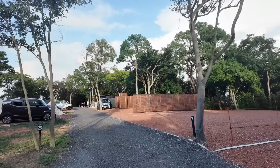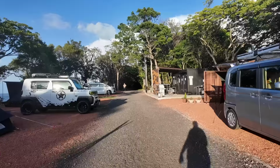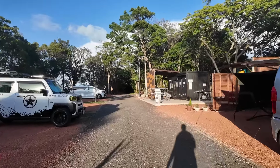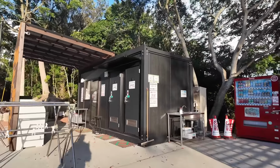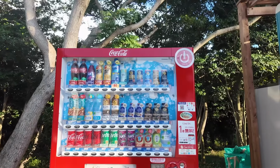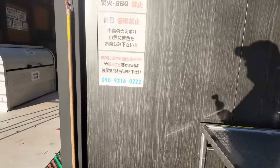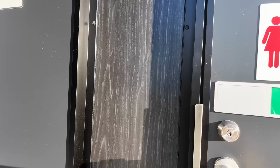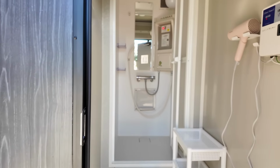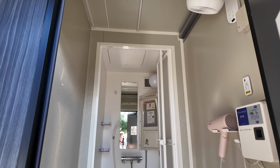So as I said, on the right hand side you can see no one's really camping there, and then on the ocean side there are a few people camping. There's also this camp kitchen area, complete with jidō hanbaiki, or vending machine, so you can get any juices or drinks or coffees. And all of the rubbish bins are here for your rubbish, and there's even a shower with hairdryer and fan, and that's coin operated.